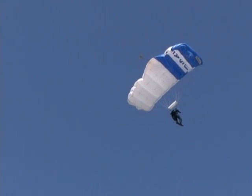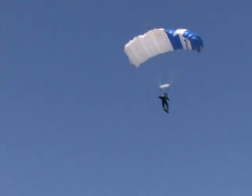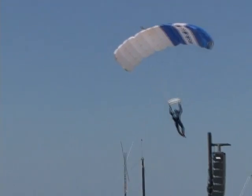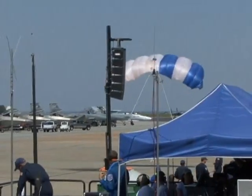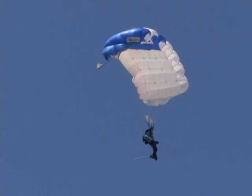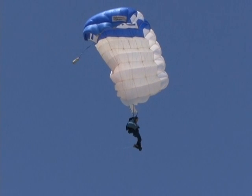All right, our first jumper coming down from that no-lift attitude is Jet First Class Joseph, Princeton, Illinois. He has 550 jumps. Look at that nice stand-up landing. Following in, close behind, is Jet First Class Josh Dietrich.